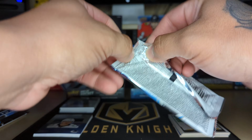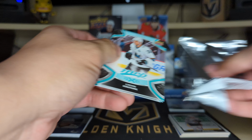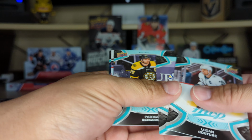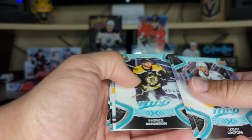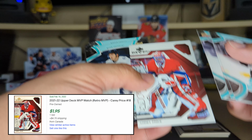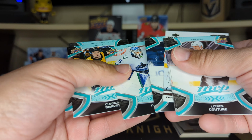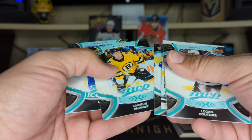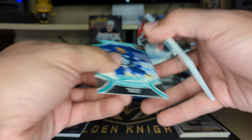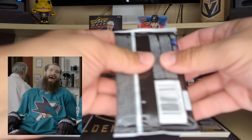All right, back to the MVP. Logan Couture, Victor Olofsson, Patrice Bergeron, another MVP watch of Carey Price, Zach Hyman, Charlie McAvoy, and Ice Battles of Morgan Rielly. Not hitting too much there. Still need that Brent Burns.